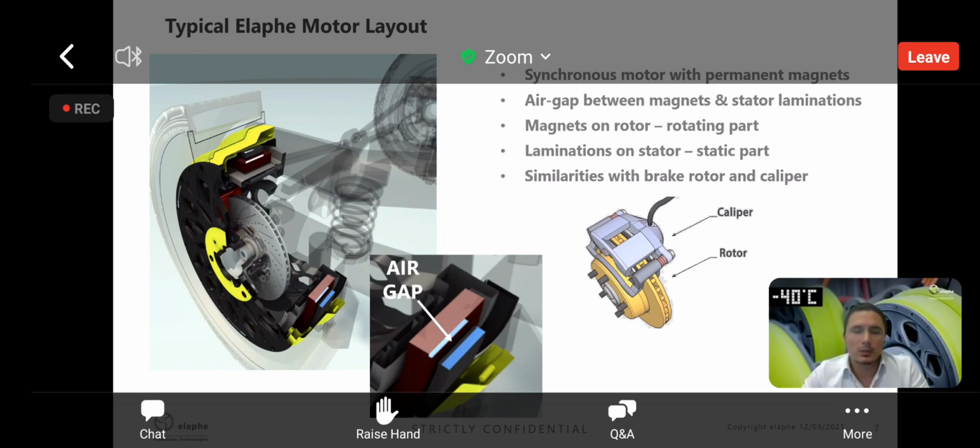stator to touch. Our typical design of the motor is a synchronous motor with permanent magnets, which means that we have surface mounted magnets on the rotor, and the static components of the active part on the stator, and there is a small tight air gap between the two, which needs to be maintained during all different conditions.